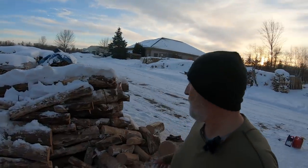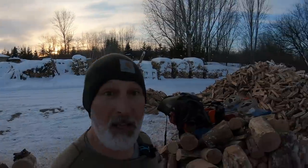So yeah, I cut a whole bunch. Now tomorrow, my plan is, it's supposed to be nice again, not sunny tomorrow, but it's supposed to be warmer yet. Right now it's 19 degrees. The sun is just setting, as you can see. Tomorrow is supposed to be in the 20s, but not sunny, which is okay. There's no wind, which is just beautiful for being outside.